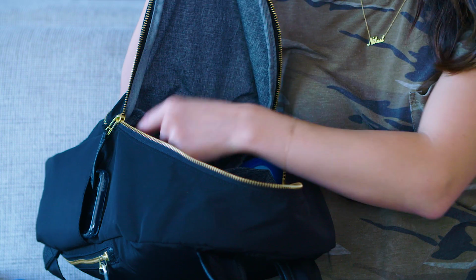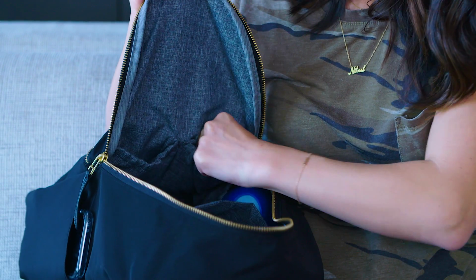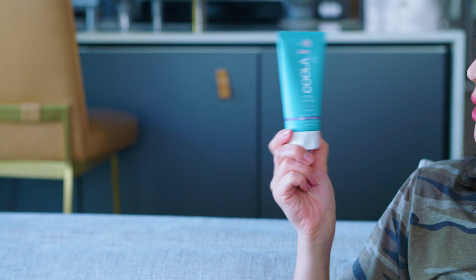There are actually 3 other pockets around the interior of the bag. I pulled out some snacks from one of the pockets. In this pocket, I keep things like sunscreen. I really love this one from Kula. It's a mineral unscented sunscreen. It's SPF 50, broad spectrum. It's water resistant. I pull it out if it turns out we're gonna be in the sun a little longer than I thought. And honestly, I can use it on myself too. It's a really great consistency and it won't clog your pores. So it's a good sunscreen altogether.